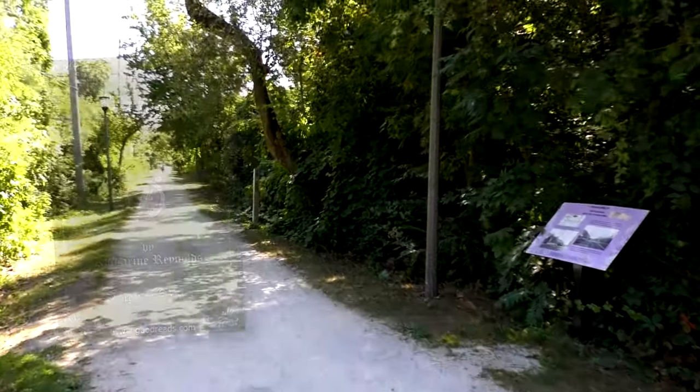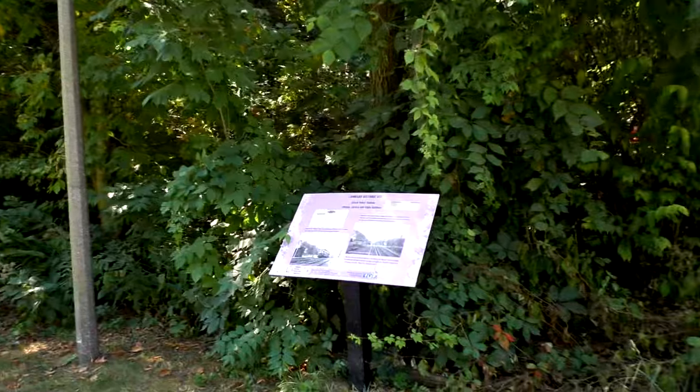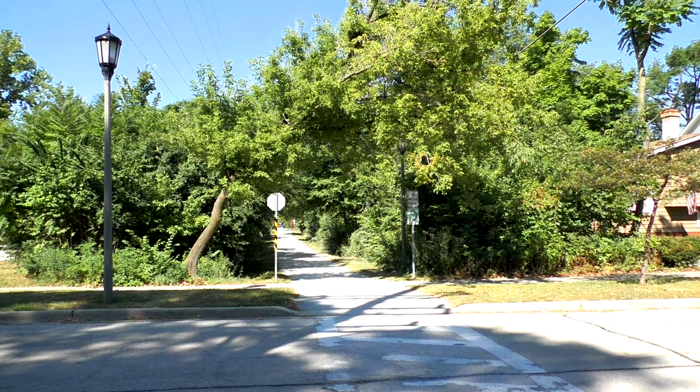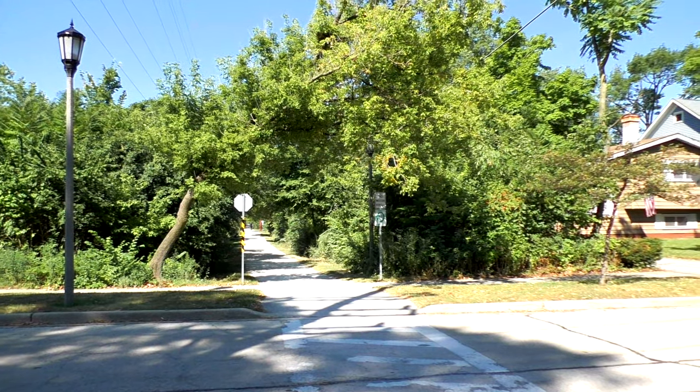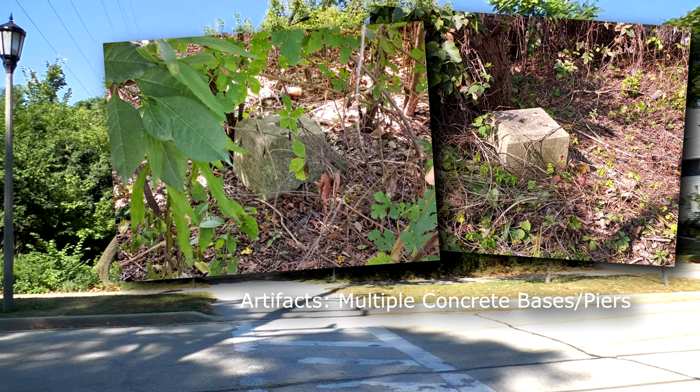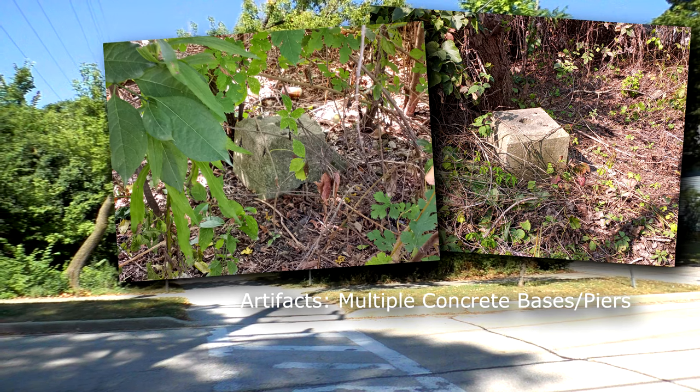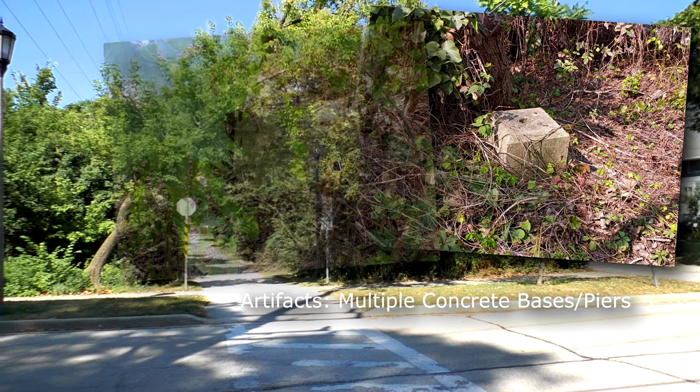There is a very nice informational poster marking the spot of the station today. This was installed by the Lombard Historical Society. There is also a remaining artifact located at the northwest corner of the intersection of Brewster Avenue and the trackway. Perhaps a signal base, a light base, or possibly a flag stop base.